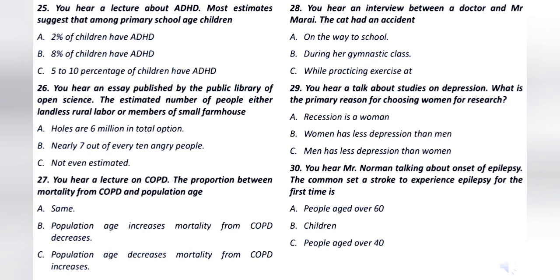Some studies suggest that about 2% of primary school age children have ADHD, while others have suggested that almost 18% have ADHD. However, the majority of researchers put the figure at between 5% and 10%.